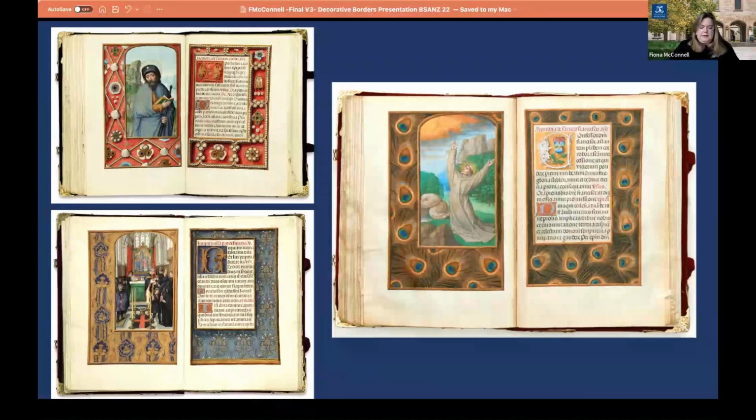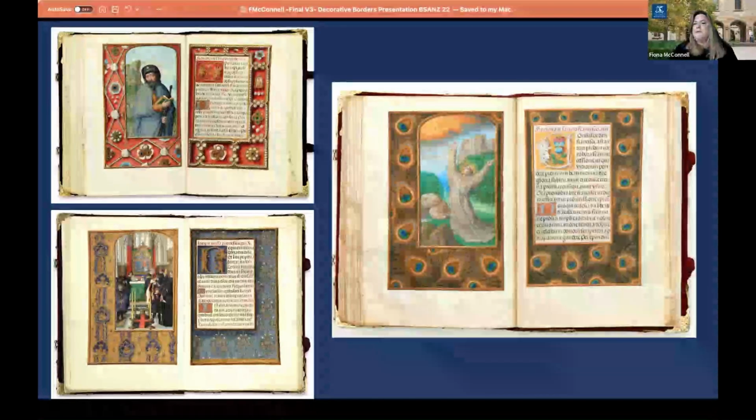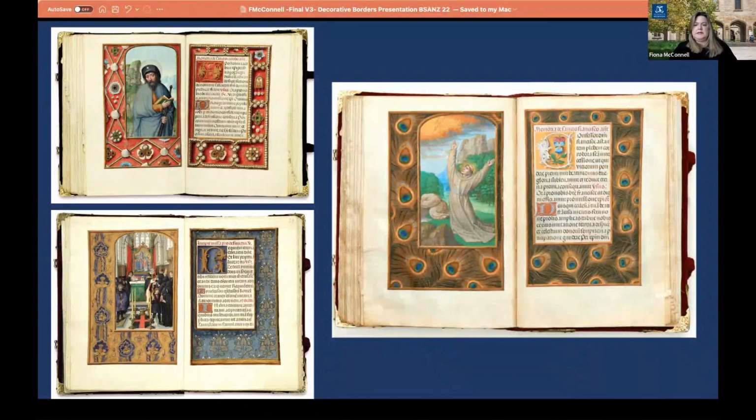And on the right, we have this wonderfully dramatic miniature of the suffrage of St. Francis receiving the stigmata and surrounded by these sumptuous peacock feather borders. Now, this is really unique, and it highlights the importance of the narrative that's being told, and it's really designed to be memorable and to help you remember the words of the text.